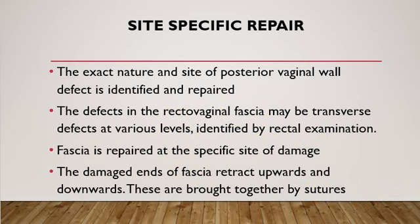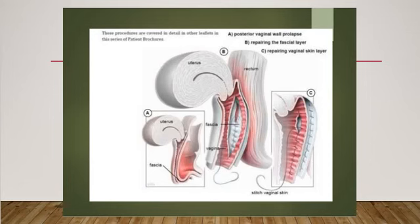So those rents are repaired, and then the damaged ends of the fascia retract upwards and downwards depending upon the site of those defects, and these are brought together by the sutures in the direction in which the defect has occurred, and later on the suture line is covered by the vaginal tissue. So this is the rough picture. This is the vagina. This is the fascia. So if there is a rent over here, that specific rent is repaired and the vagina is closed over there.